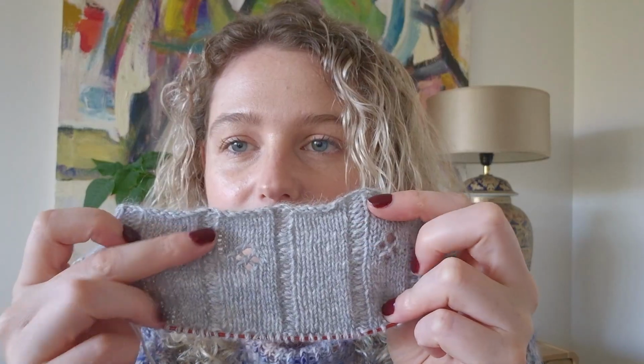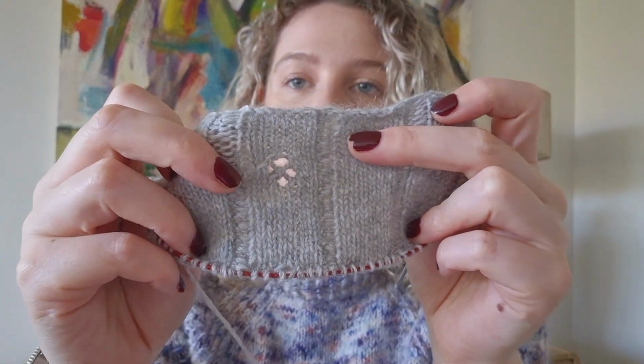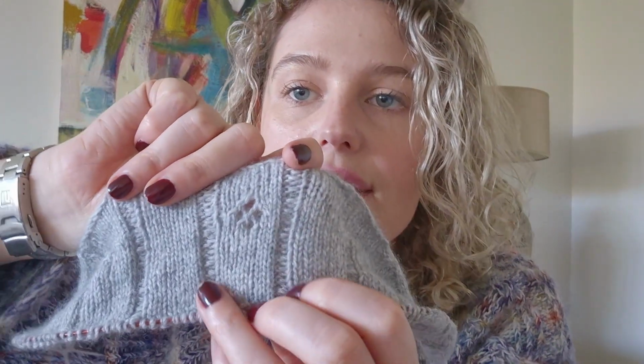Something that I have been working on is I noticed that when I go from my knit to purls, I get this loose stitch here in the transition. And so I was looking up how to minimize that, and I think towards the end of my work at the moment, you can see it tightens up.